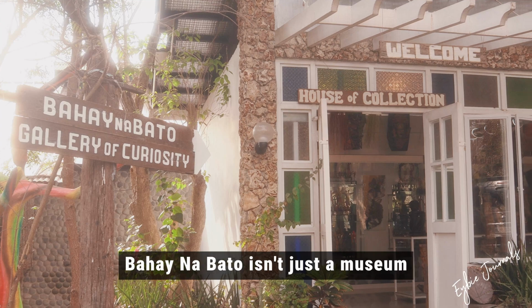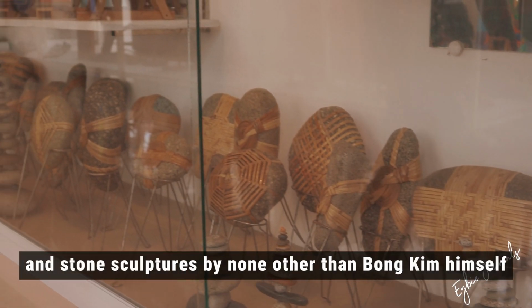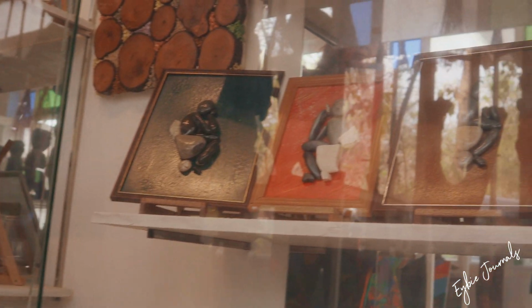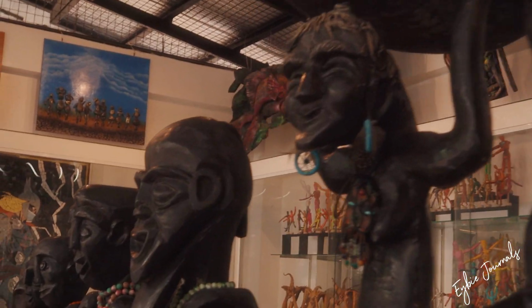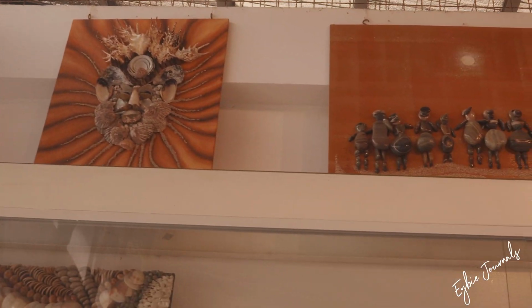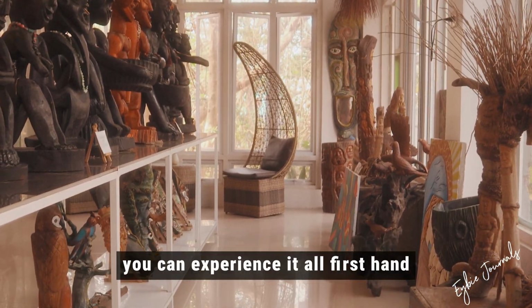Bahay Na Bato isn't just a museum, it's also a living, breathing gallery. Featuring wooden and stone sculptures by none other than Bong Kim himself. It's a true celebration of creativity. You can experience it all firsthand.